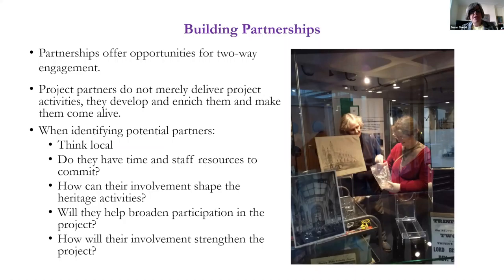And obviously, as I've put, they do not merely deliver project opportunities, they develop and enrich them and make them come alive. And this is the thing, I think, with great project planning and early discussions as to who to bring on board, you're not quite sure how that will evolve. It's only the experience of delivering that you realise, oh, that was a really good move to bring them on board, but I didn't expect that outcome in the same way.